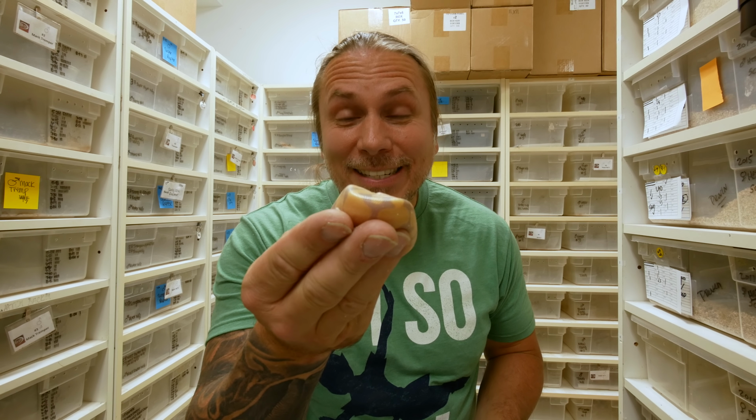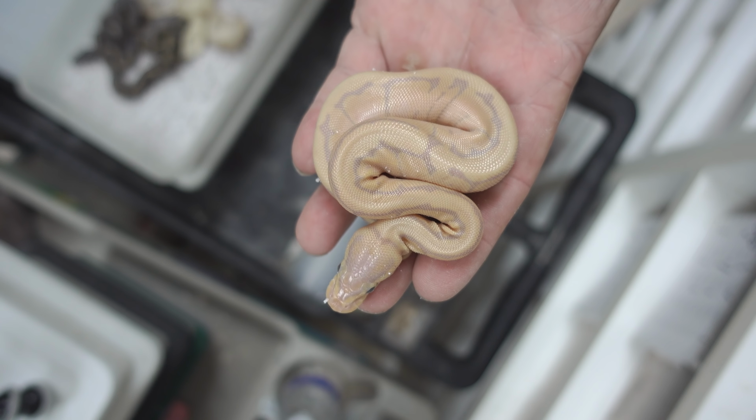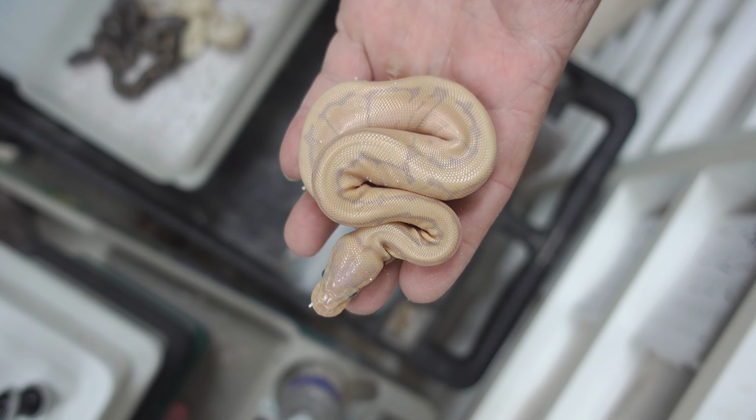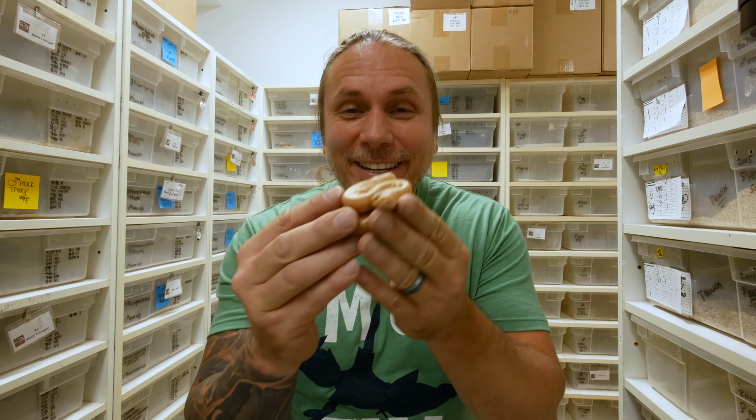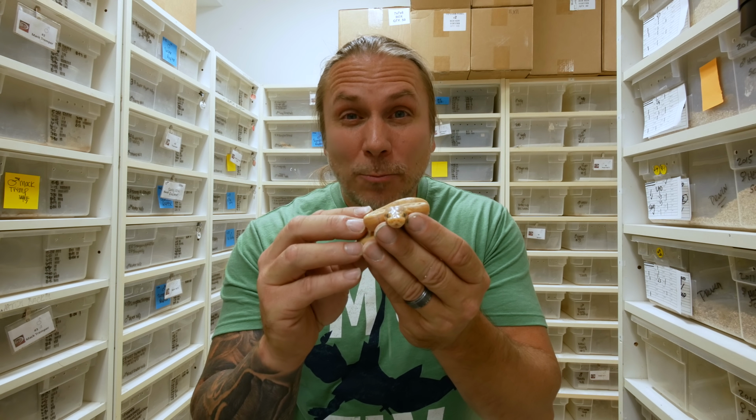So as this gets size on it, it's just going to get more and more colorful, which is just cool. And then finally I actually hit a banana enchi pinstripe, and just take a look at how gorgeous it is. I mean, the pin bananas are already really pretty, but when you add that enchi gene, it just makes it that much more bright and really beautiful.